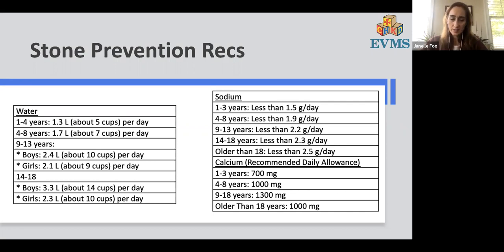Calcium is a little bit of a conundrum. Most families think that they shouldn't be taking it when their kid has a calcium-based stone, but it's actually quite the opposite. It's pretty rare that kids have absorptive hypercalciuria. More commonly, their bones are breaking it down in order to get it. So they need to be taking 2,500 milligrams per day once they hit those pubertal years.